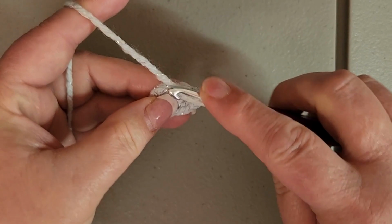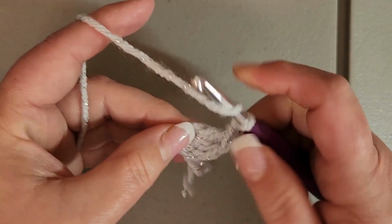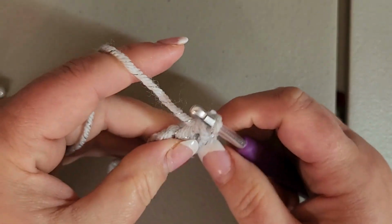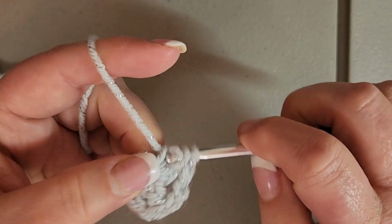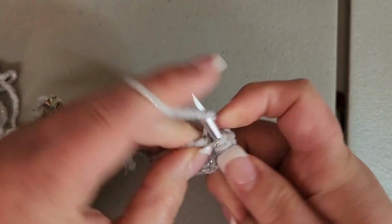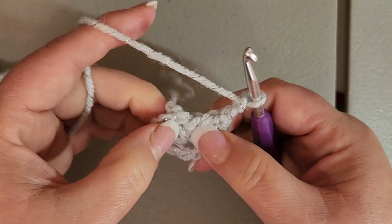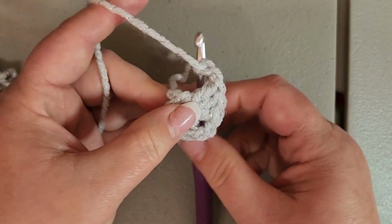So 3 more clusters. So you do, well, my stitches are, strings getting in the way. So we want to do 1, 2, 3, 3 doubles, chain 2. Now I'm going to do the rest of the clusters off camera, but you need to just do 3 more doubles, chain 2, 3 more doubles, chain 2, and I'll be right back.